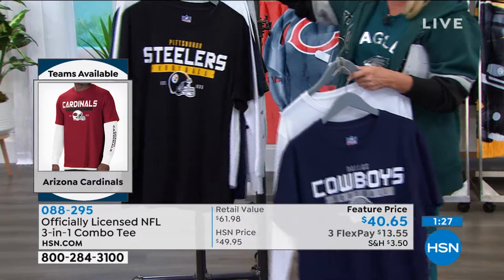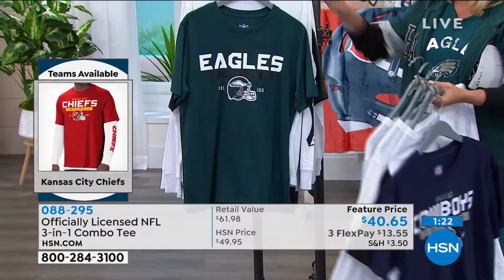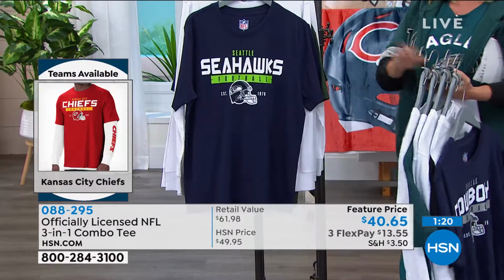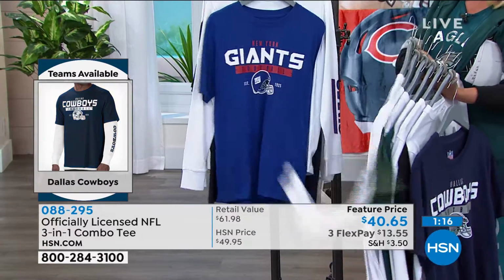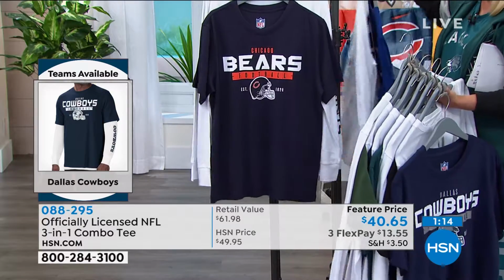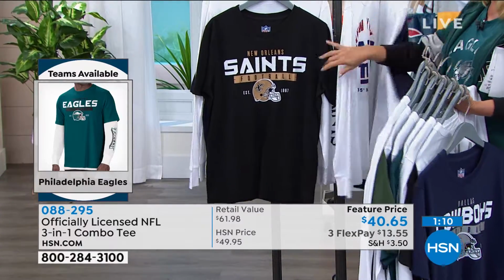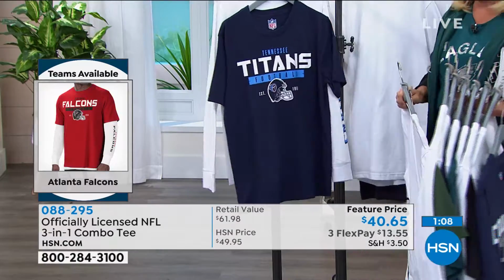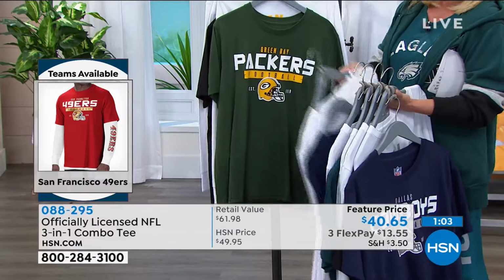There's your Dallas Cowboys. Here we go with the Pittsburgh Steelers. We have the New England Patriots. Then there's my Eagles right there, but you know, I'm a little sad. Seahawks are there. We have the Green Bay Packers. We've got the Giants. I have the Bears. Ooh, I dropped one. I've got the New Orleans Saints. Oh, we're all waiting for tonight's game, aren't we? And then finally we have the Titans. So if I put your team up here, chances are I have got them available.